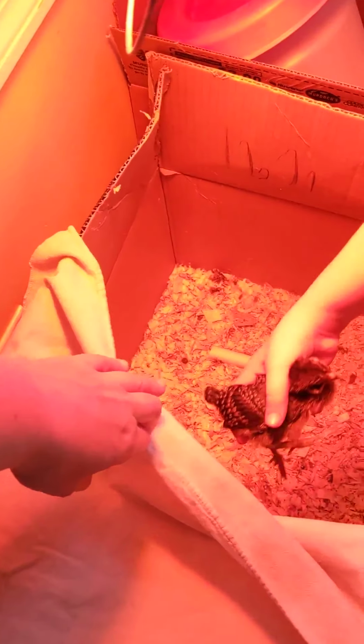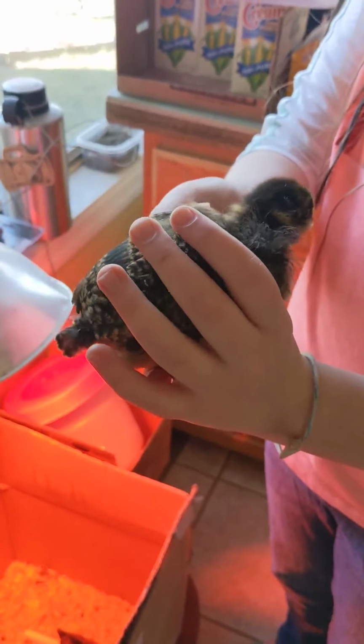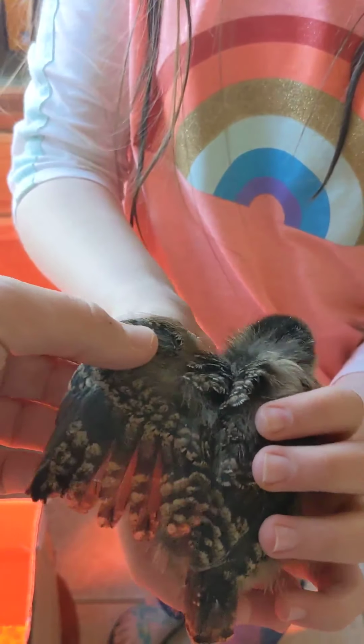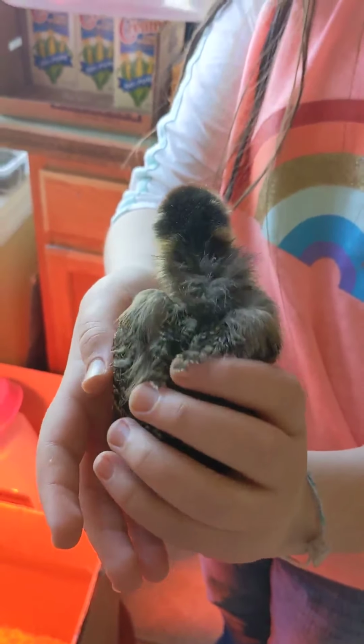Oh, so we still have, oops. This one's bigger. That one's even bigger than the last one you were holding. We still have 3 chicks. Oh, look at that wing. Look at that beautiful wing. Wow. She could almost fly right now, I think.